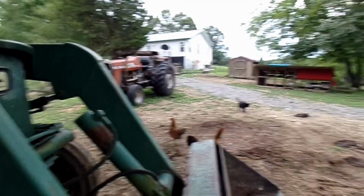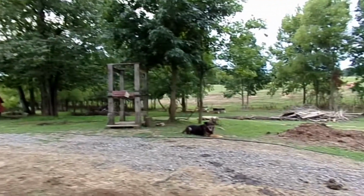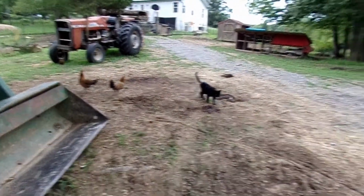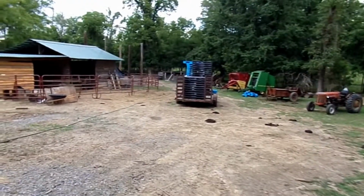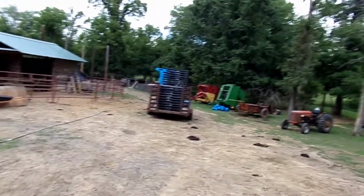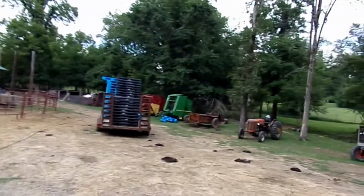What? Chickens? Psst, psst, psst, psst. And I done fed you. Alright, come on everybody, let's go down here and feed chickens. Oh, yeah. While I'm here, I might as well kind of give you all the updates.